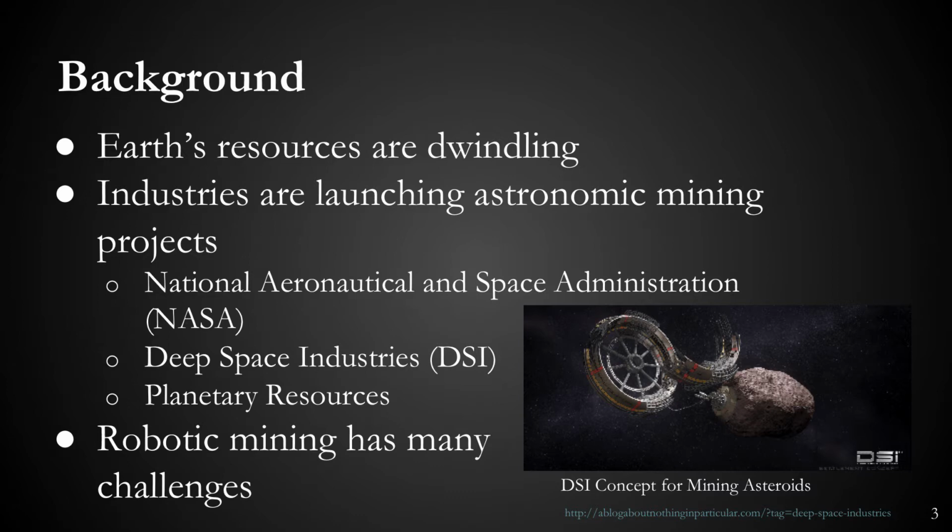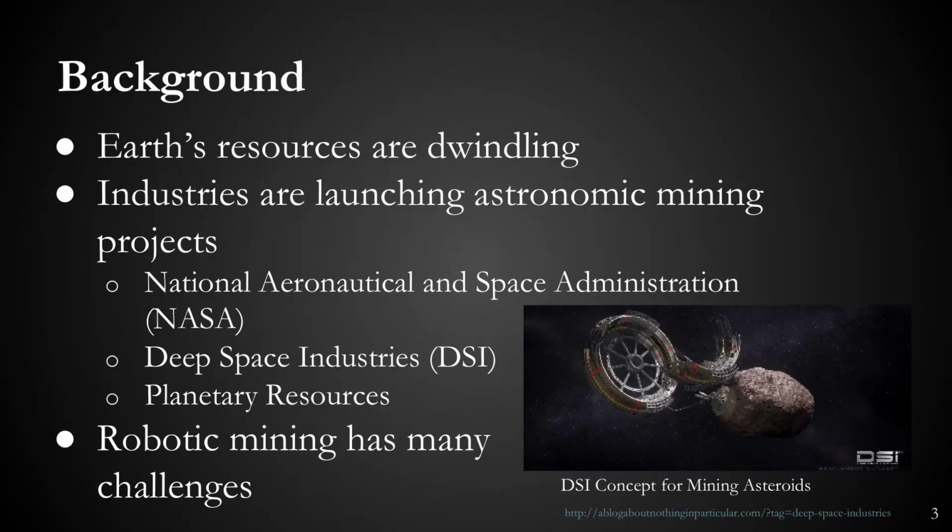NASA is in the process of introducing its asteroid redirect mission, in which they plan on redirecting a portion of an asteroid into an orbit about the moon and then mining it for metals. Deep Space Industries predicts that entire markets will emerge based on astronomical resources. And Planetary Resources suggest that goods that are mined in space can either be brought back to Earth or used to fuel further space travel by creating rocket fuel or creating habitable environments on other planets. However, there are several factors that may inhibit robotic mining on astronomical surfaces, such as extremely cratered surfaces and extreme temperature changes.